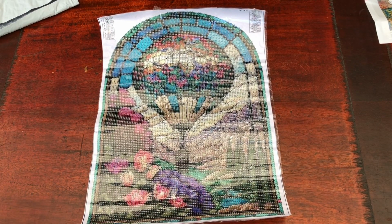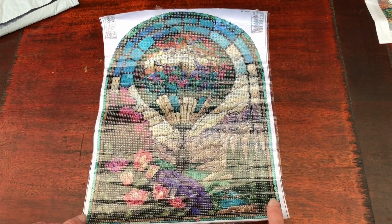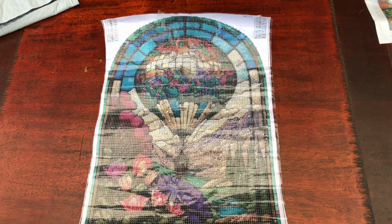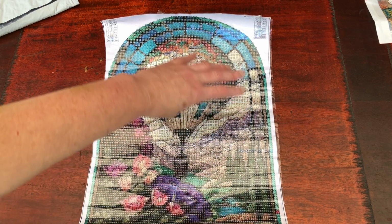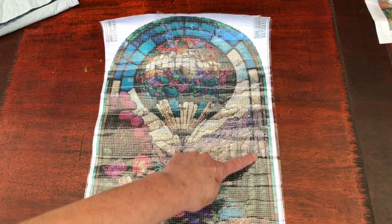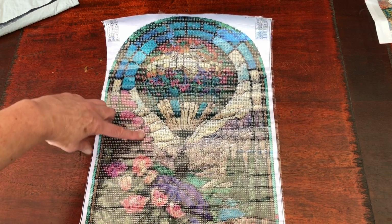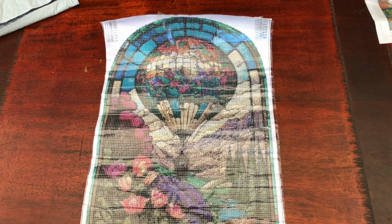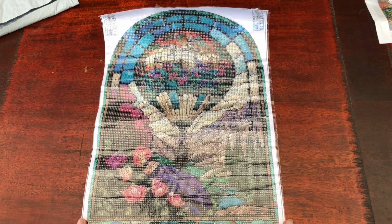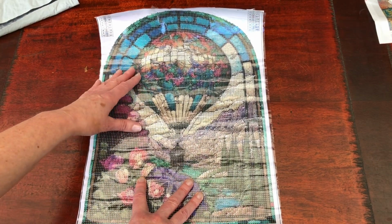Okay, hopefully that has laid a bit flatter for you. I just rolled it gently the other way round. You can see it's starting to curl again, but we'll hopefully be able to see the image really nicely because it's such a beautiful image. We've got an archway with a hot air balloon rising in the middle. We've got mountains, we've got trees. It's like a valley with the flowers. I think they're tulips here. And then these delicious details going down the left-hand side. As I say, it's an archway, a bit like a window. It's like a stained glass arch window. And that balloon has a lot of detail in the top of the balloon there too.